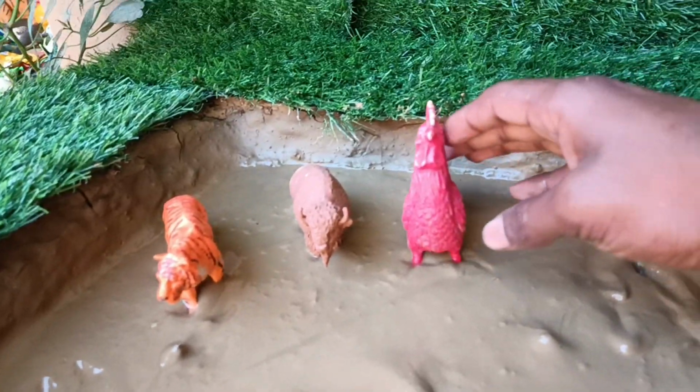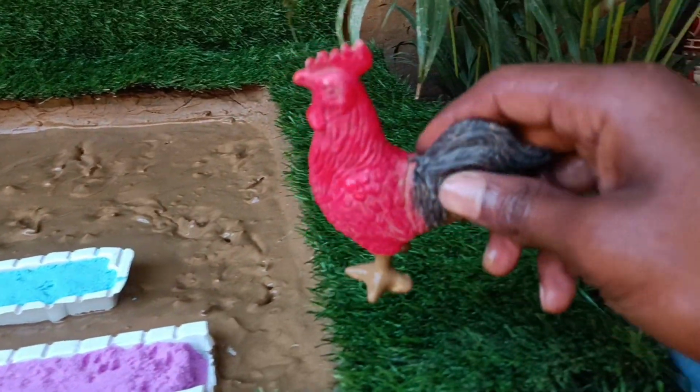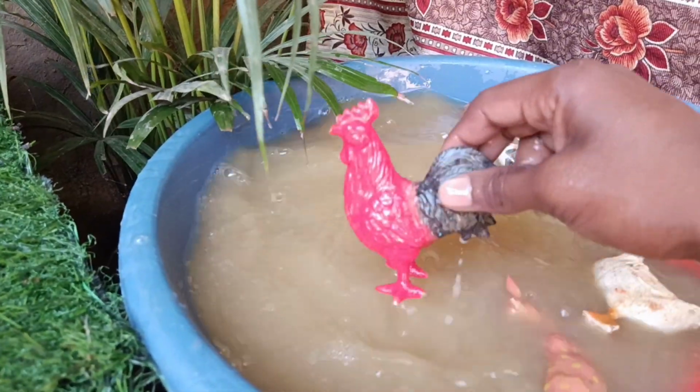Next you have the farm animal, rooster. Let's clean it out of this mud. Roosters are known for their loud crowing at dawn.